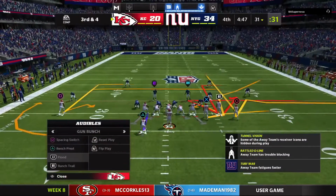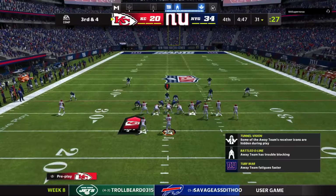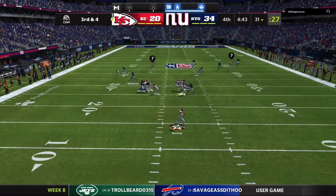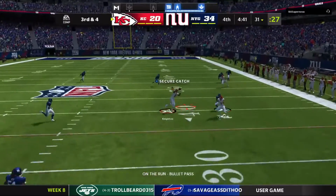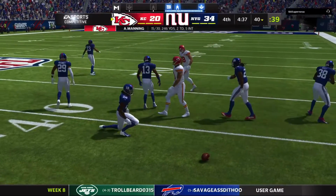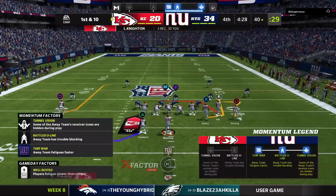The Chiefs on 3rd down. They've converted 3 out of 5 thus far. This is 3rd and 4. Back to throw. Throwing right, and that's complete. And he will have the Chiefs first down as they're able to get the 3rd down conversion.